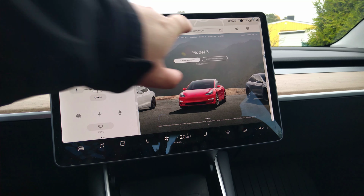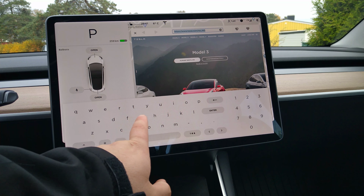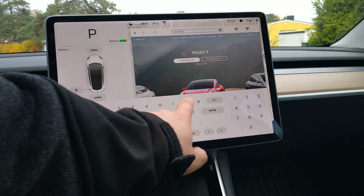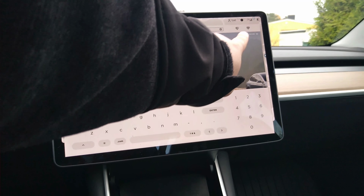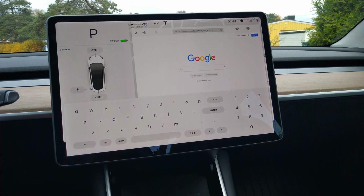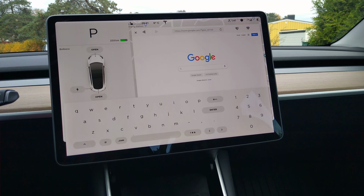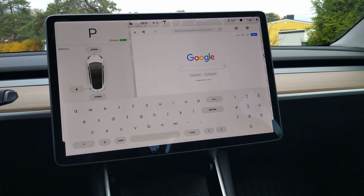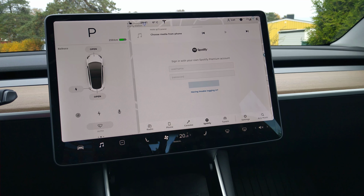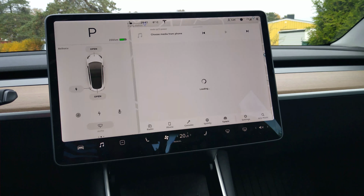Let's see. I have no idea. Let's go to Google, for example, .com. As you can see in the corner here, sorry, it's on LTE connection. It's not Wi-Fi. And it's working. What? Come on, are you joking now? Guys, I can say that I'm very pleasantly surprised about this update. Mr. Elon Musk decided in his kindness that we, the guys with the Tesla Range Plus, also deserve this.